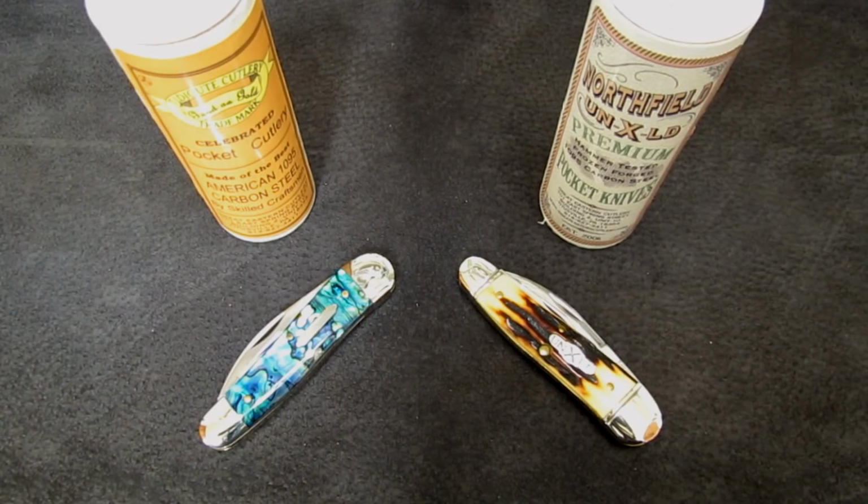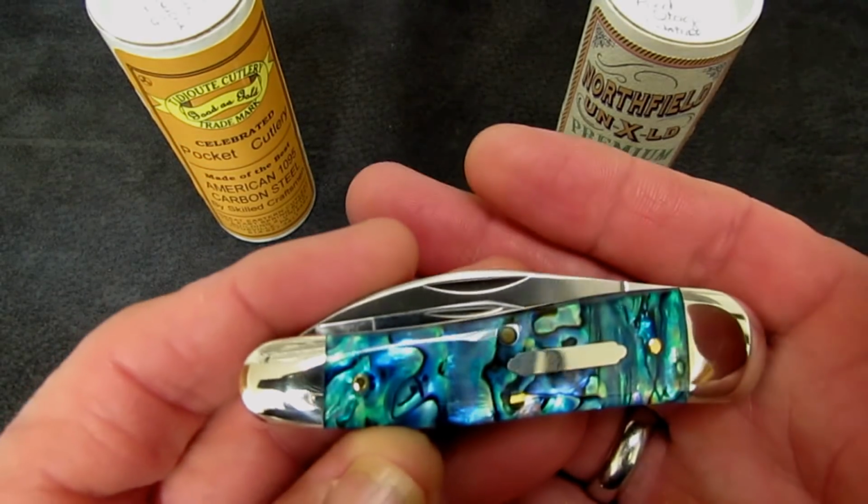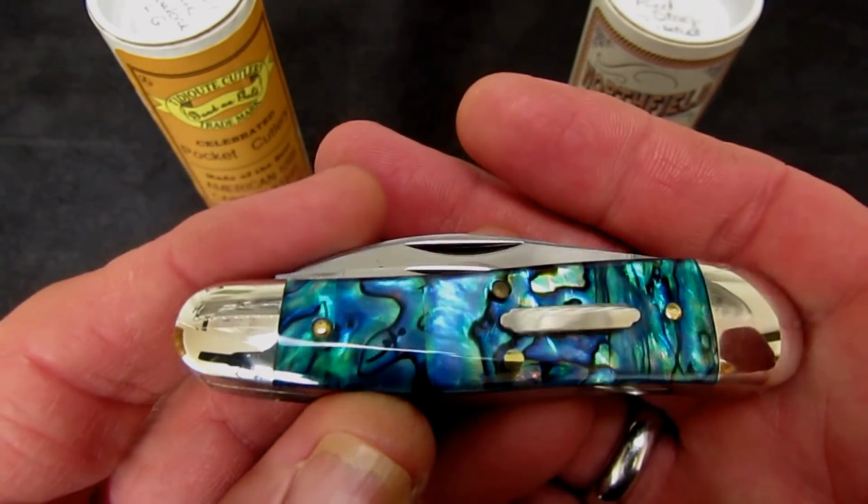Hey, Rob, and hello again, everyone. Thanks for stopping by. Today we will be looking at the 570311 Geppetto Whittler by Great Eastern Cutlery. I have 4 of these, and the 2 before the camera today are my 2 favorites. In the Tidioute version, we have the blue abalone looking glass.